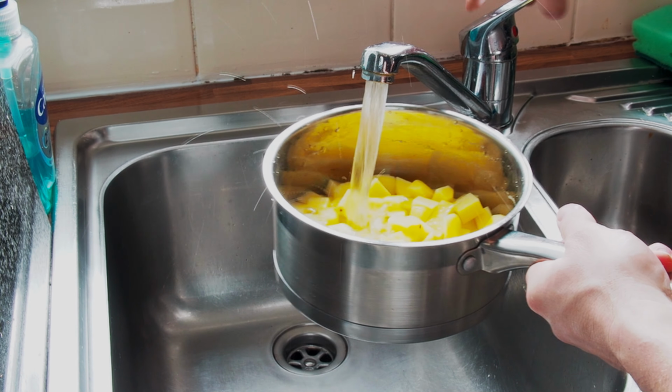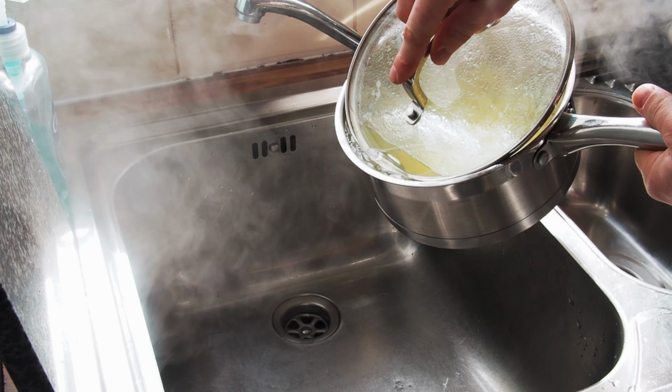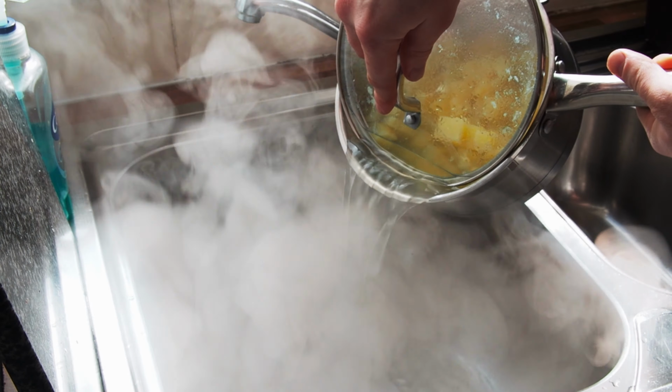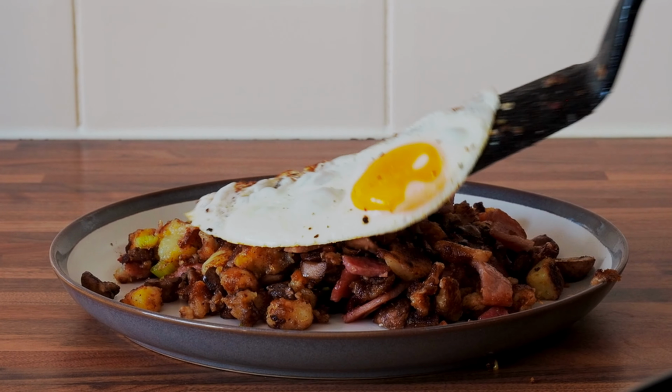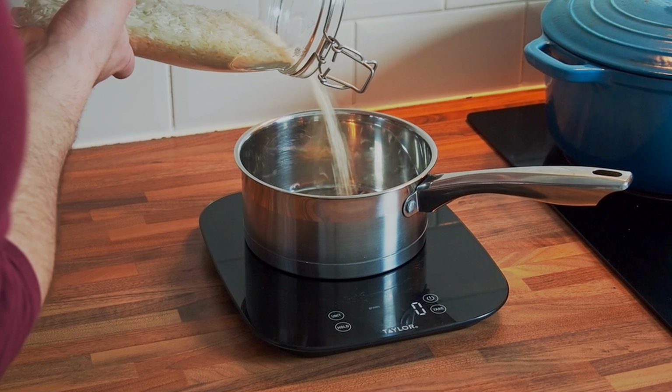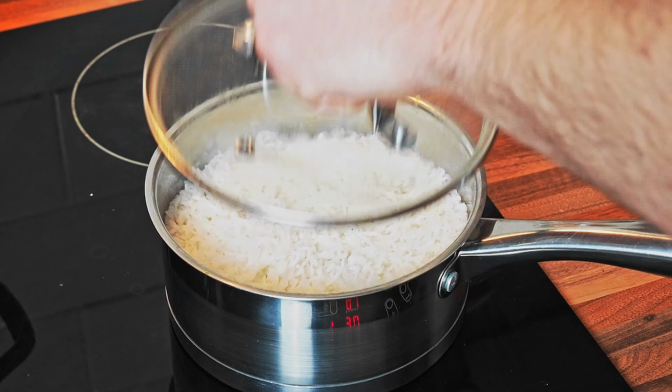Another method I use a lot is par cooking potatoes. You can use this technique for pan-fried breakfast potatoes, chips, and even roasties. Having a lid to fit your pan is crucial to allow your water to come up to a boil nice and fast and to delicately steam rice.